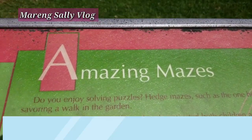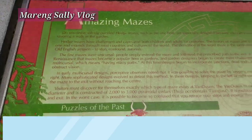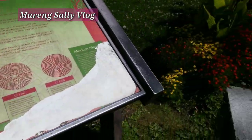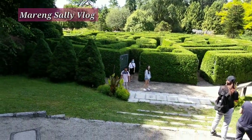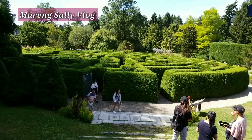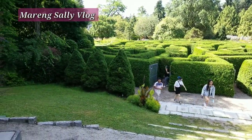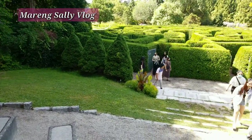Amazing mazes. This is the beautiful maze. We are at the top here. A maze. Wow. You gotta get inside.